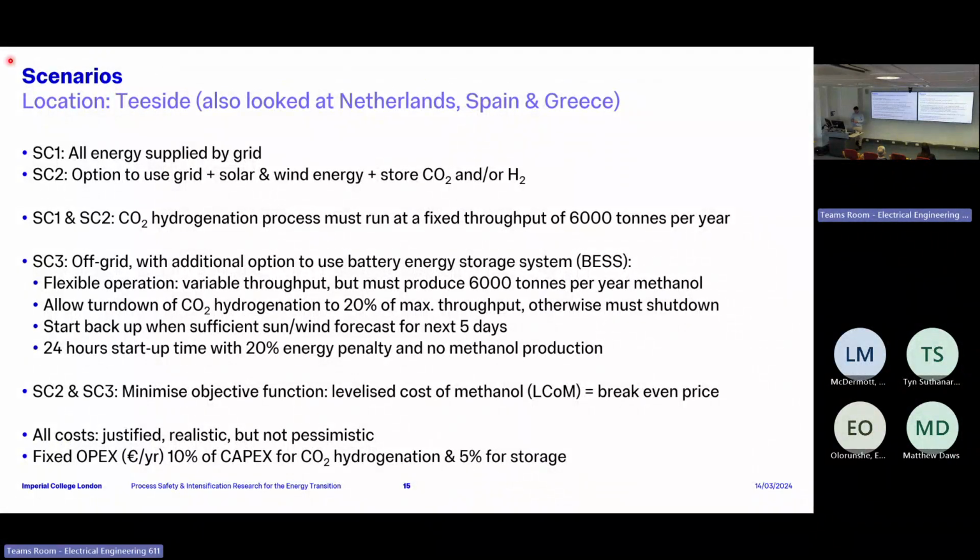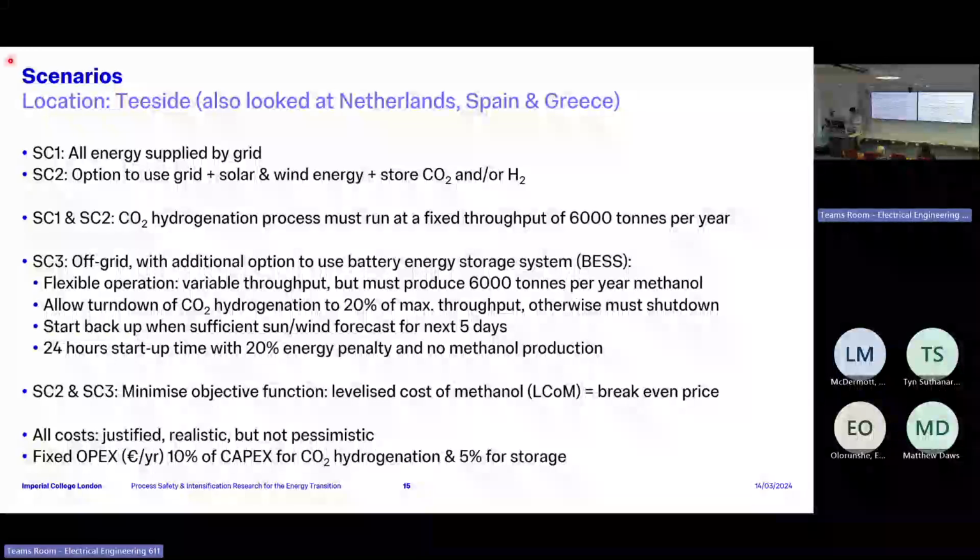Anything below that, if you haven't got enough to run it, it must shut down. And if it shuts down, it takes 24 hours to start back up again. And there's a 20% energy penalty and no methanol production. So it's a big deal to shut down, as it is on a real process plant.